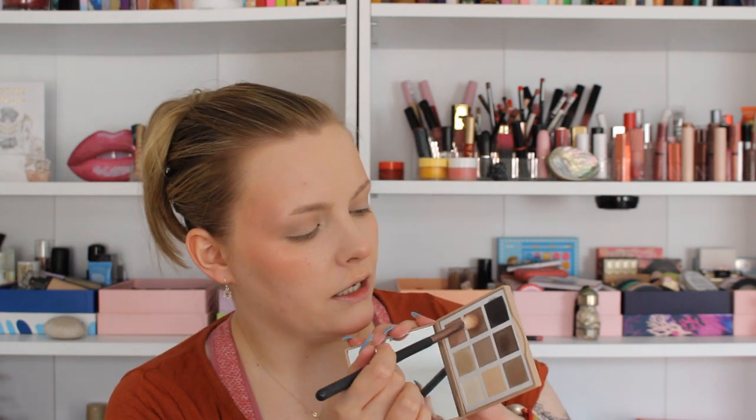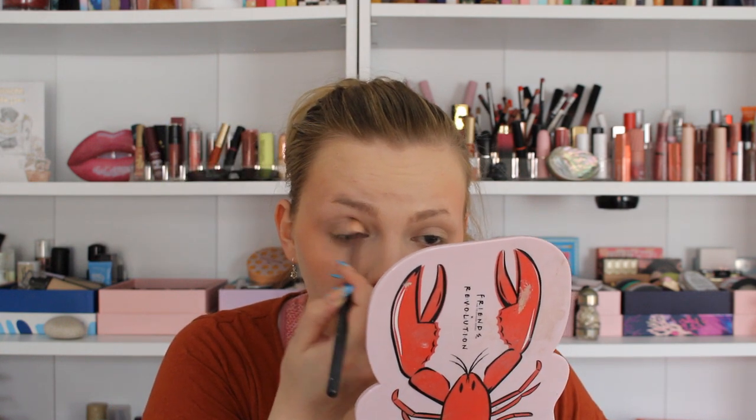One thing I am noticing, it's quite kick-uppy in the pan, which isn't an issue for me. I don't really mind, especially because it's not actually giving me fallout on my face from what I can see. So if kick-up in the pan bothers you, worth noting, but it's not giving me fallout on my face yet. So for me, that's a win. Okay, next I'm taking this shade here and I'm just building up the depth in my crease. That's very nice.